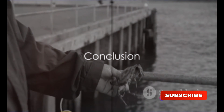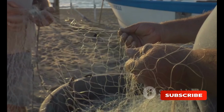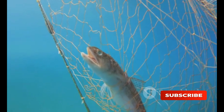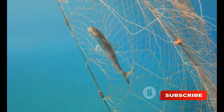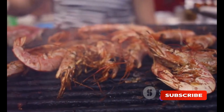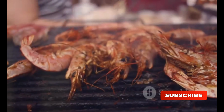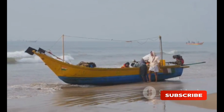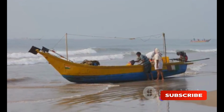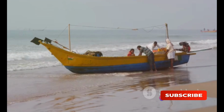So that's the intriguing process of catching and harvesting shrimp. We've journeyed together from the meticulous preparations for the catch, where every detail matters, to the vast expanse of the sea, where patience and skill are key. We've witnessed the diligent work of harvesting the shrimp, a process that merges traditional methods with modern technology to ensure the best quality. And finally, we've returned to the shore, where the fruits of the sea are ready to begin their journey to our plates.